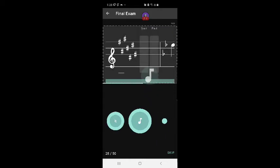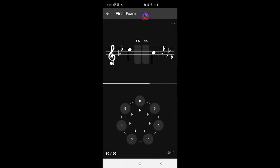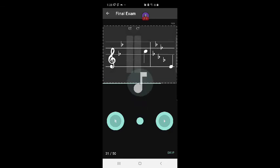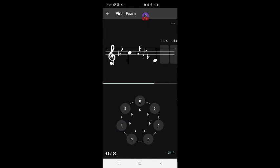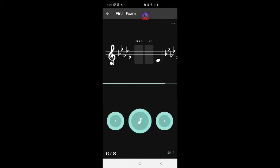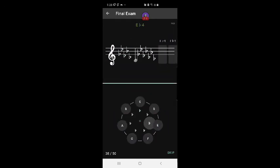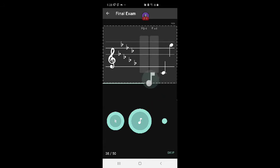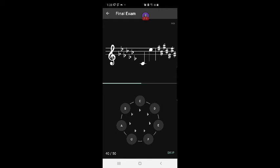B sharp 4. Sharp 4. E flat, G 5. C 5. E flat, G flat 5, G flat 5, E flat, F flat 4. F flat 4. C flat. E flat.